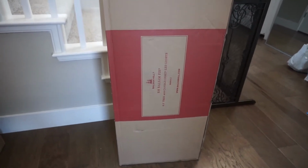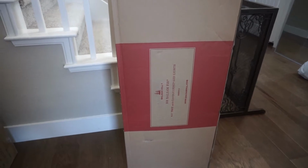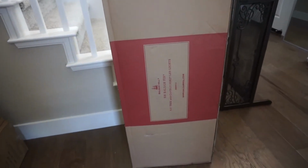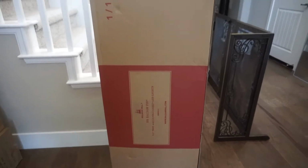Balsam Hill arrived on Monday. So we're already Thursday now, and we still haven't unboxed it. Oh my god, I've been sick last week, so yep, need to unbox this one and set up the actual tree.